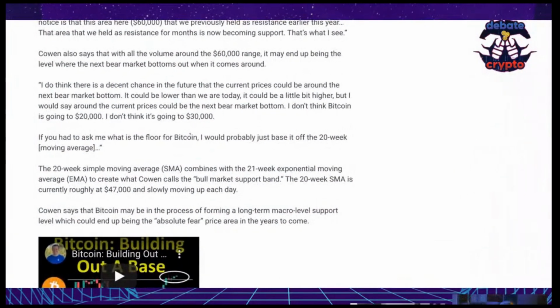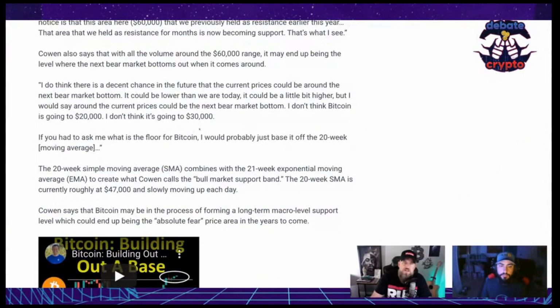I'm actually going to, so Miguel, I just shared my screen again. He said, I do think there's a decent chance in the future that the current prices could be around the next bear market bottom. It could be lower than we are today. It could be a little bit higher, but I would say around the current prices could be the next bear market bottom. I don't think Bitcoin is going to 20,000. I don't think it's going to 30,000.